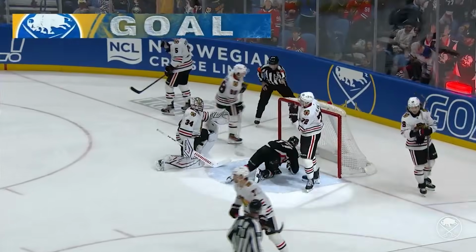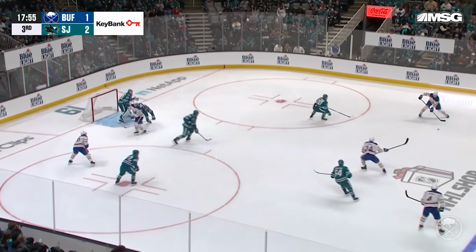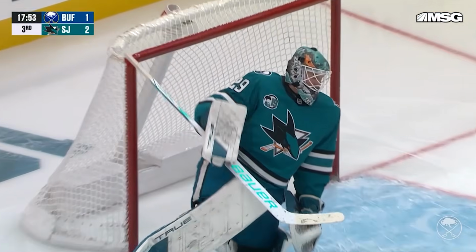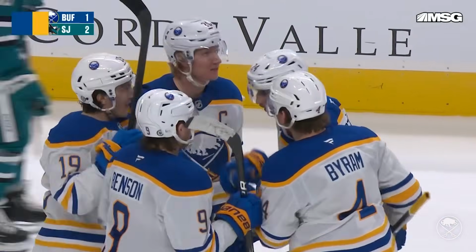Is it in? It's 2-0. Krebs plays it back to the line. Dahlin holds the shot. Cousins scores! Dylan Cousins in the high slot has tied the game. It's 2-2 in San Jose.